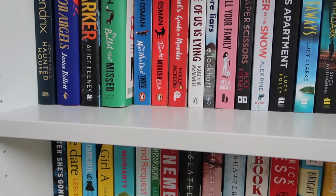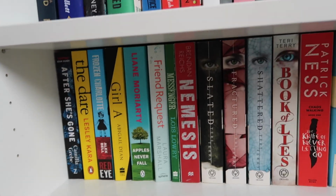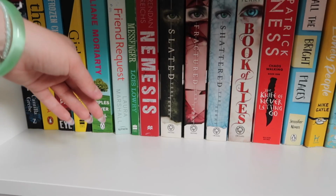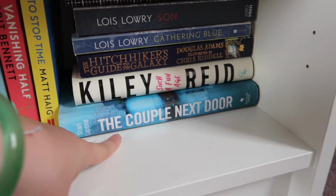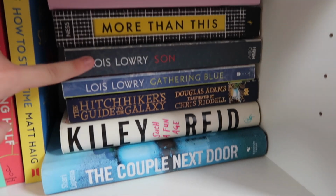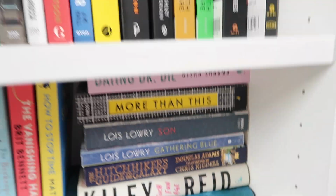And then down here we have my low priority TBR because I can't really see it very well, and these are just books that I'll probably get around to, but I have either had them for ages, they've been gifted to me, or they're from a charity shop, just ones I'm not that interested in. So we've got some crime ones, and then we go into YA, and then random fiction, and then here again we've got the awkward size ones that don't fit, a couple of hardbacks, we've got Hitchhiker's Guide to the Galaxy, a couple books in the Giver series, and then Dating Dr. Still, which I am kind of excited about. It just doesn't really fit on the shelves.